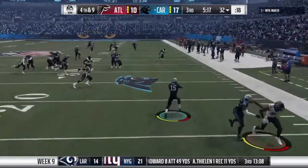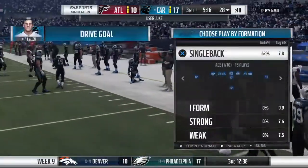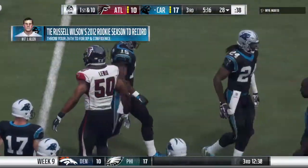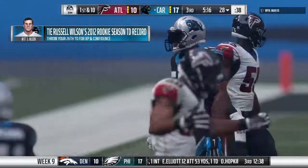Ross on the return, and he'll be out of bounds, getting it across the 25. A terrific return there, 27 yards all told. And out will come the offense as they take over.